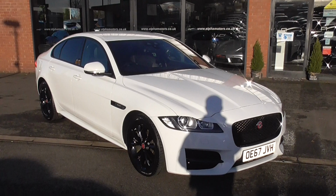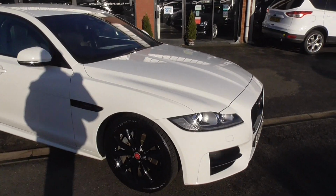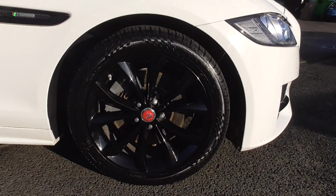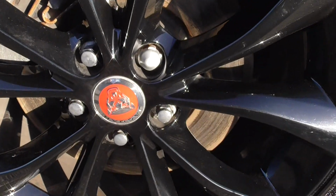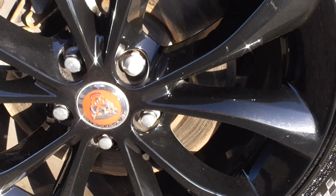miles. Now the car has the must-have black package. So the black package is all the exterior trims in black. This one is sitting on the 18-inch alloy wheels, and they're also powder coated in black. Do like that Jaguar black centre cap with the red detail with chrome. It just pings off that wheel, doesn't it?